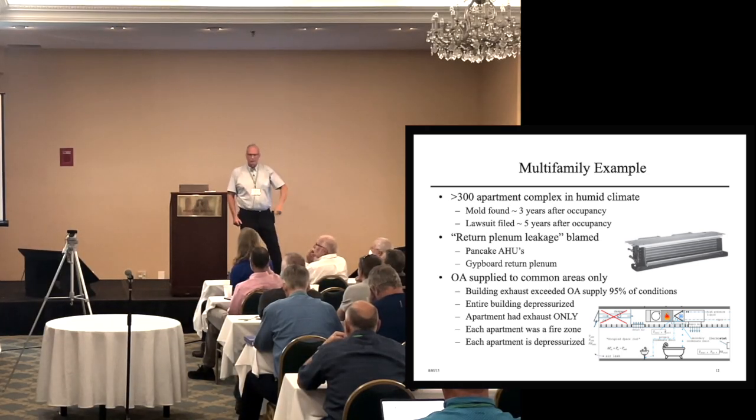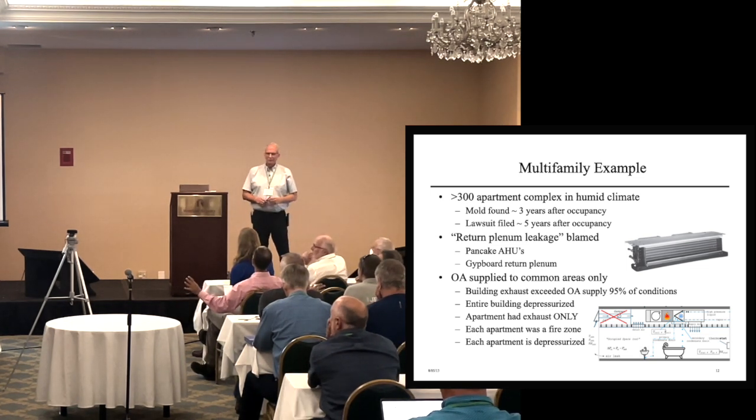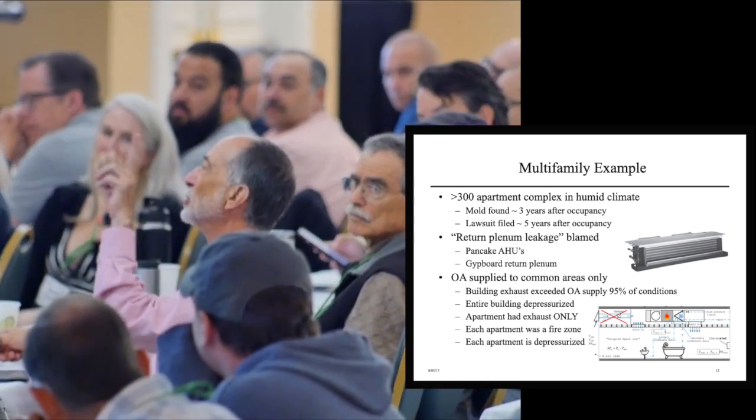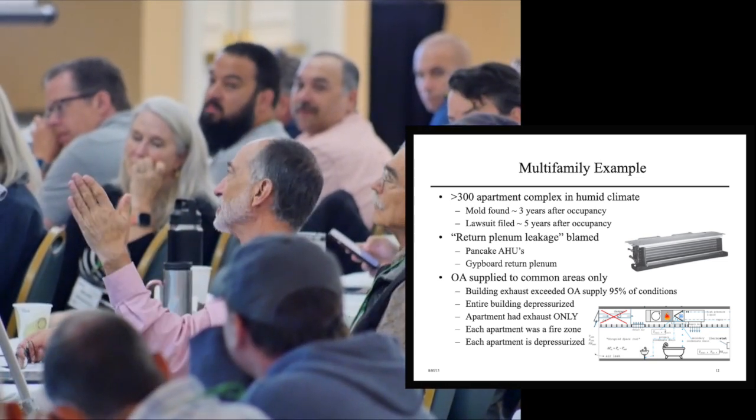Mark? I just want to point out the obvious thing that everybody in this room knows, but the engineers don't. You can only have pressurization or depressurization. You need two pieces of information. You need how tight the enclosure is, as well as the CFM.